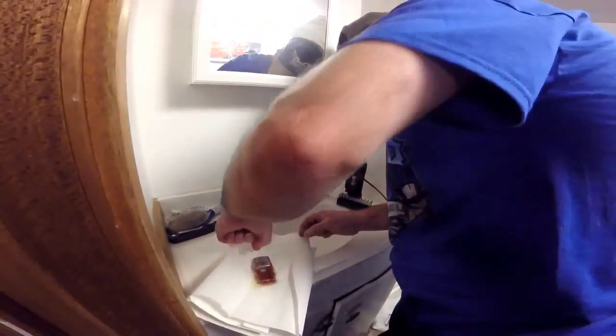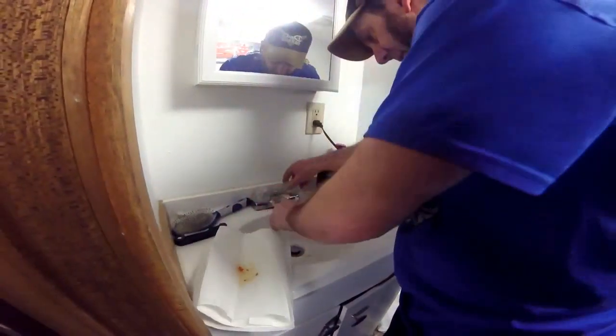Oh, dog at the door. Hey, D'Artagnan. Don't mind the mess in here. He needs to clean his bathroom. Let's see here. I don't want to fry my fingers.